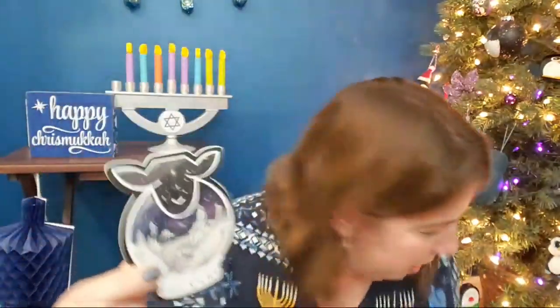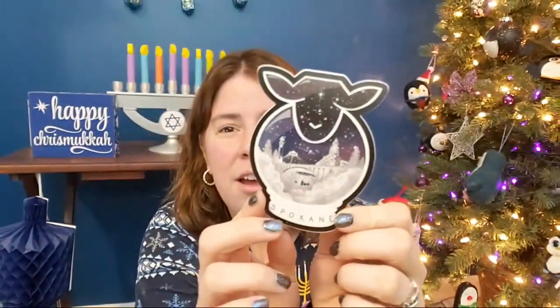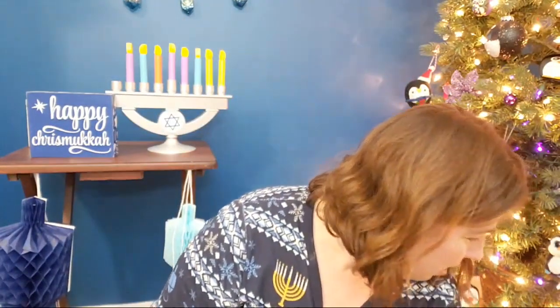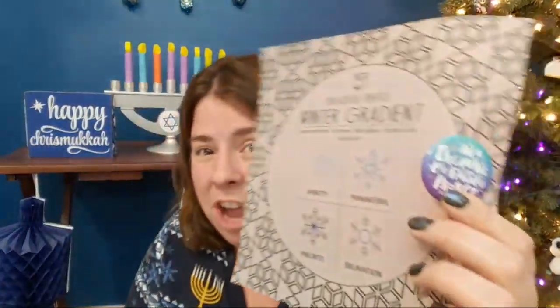So then here is, what do they call it? The Spokane snow globe sticker. This is gorgeous. You guys have a great graphic designer. And then, here's the holiday button. The holiday button pin says, dreaming of a finished project.